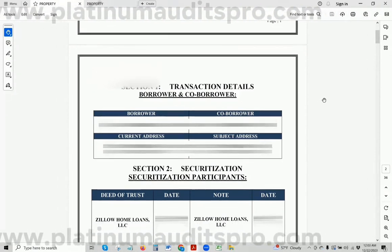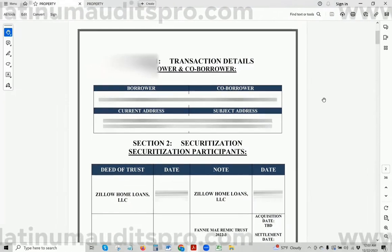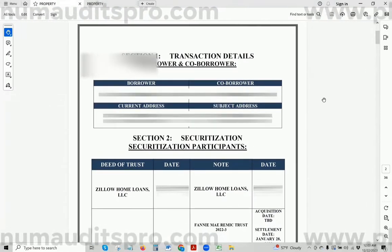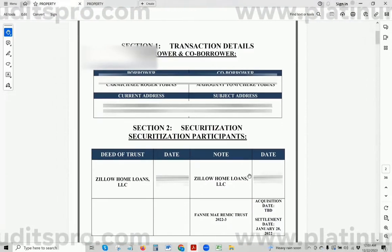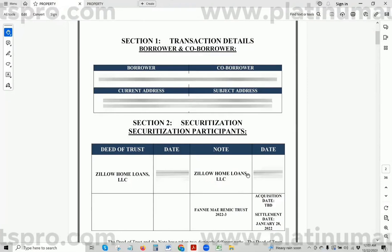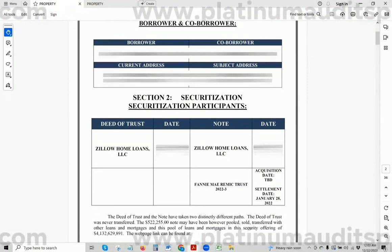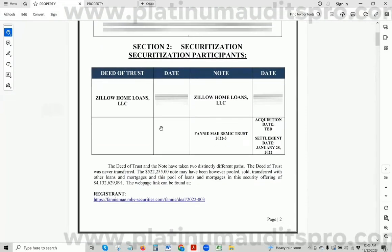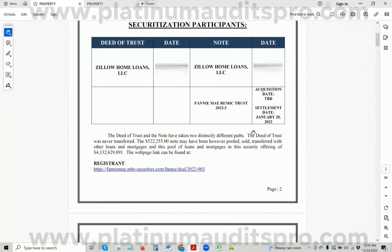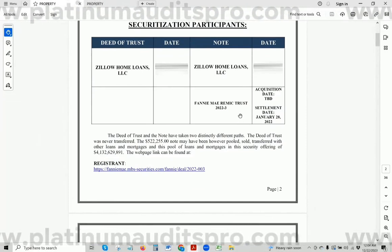Now, I will be going over this report here and just going here in the first few pages. As you can see with our high quality reports, in the beginning of the report, you're going to see this information here. It's going to list the different borrowers, the addresses, also going over the securitization participants. Obviously, you see the name here. And it's interesting to note that actually this particular trust was a Fannie Mae REMIC type of trust.